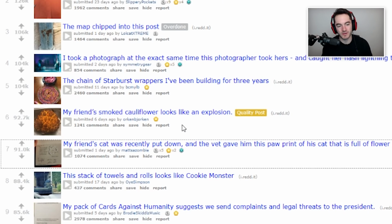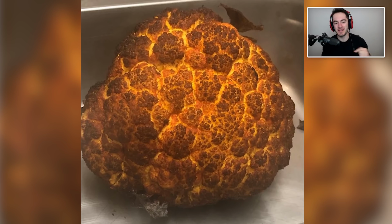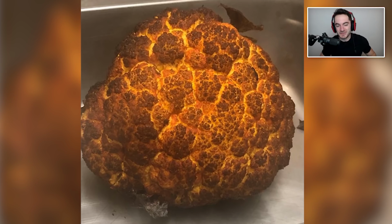My friend's smoked cauliflower looks like an explosion. That's pretty cool. I can envision back in the old days of filmmaking, back when they used miniatures. I guess miniatures are still probably used. But back when they used miniatures to do things, this could be like a practical effect. Somehow they make it so the cauliflower starts out really, really zoomed out, and then they zoom in on it, and that translates to an explosion blowing up, you know? That is pretty cool, though.